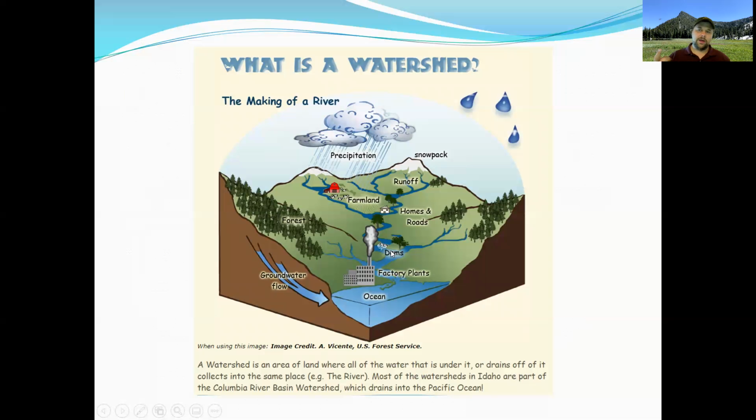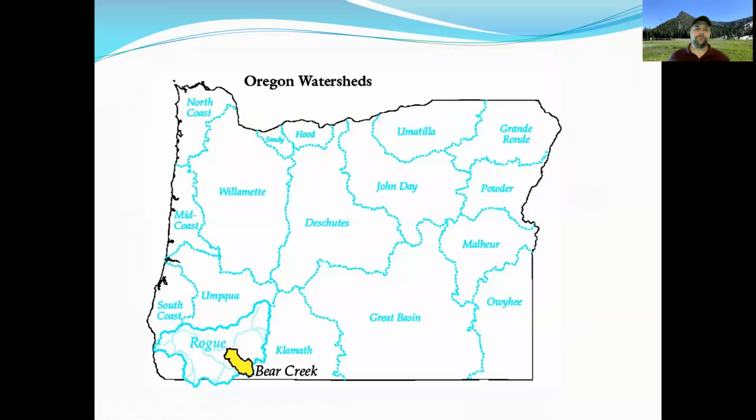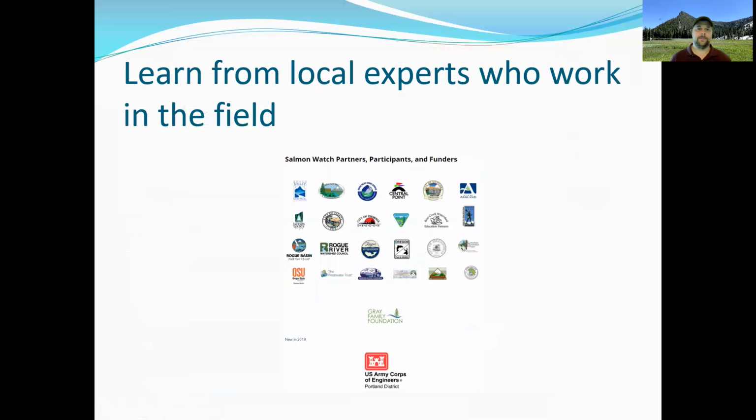Again, we talked about the Bear Creek watershed. We talked about the Rogue Basin. Basin is another name for a watershed as well. So Oregon watersheds, as I mentioned, here's Bear Creek highlighted for you, and here is the Greater Rogue Basin located in southwestern Oregon.